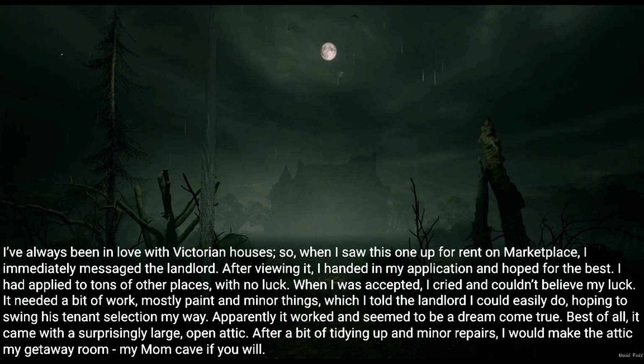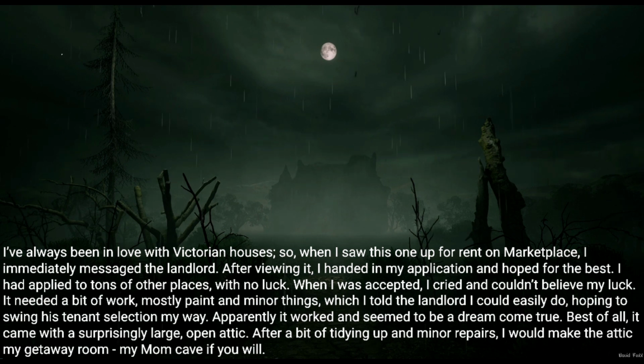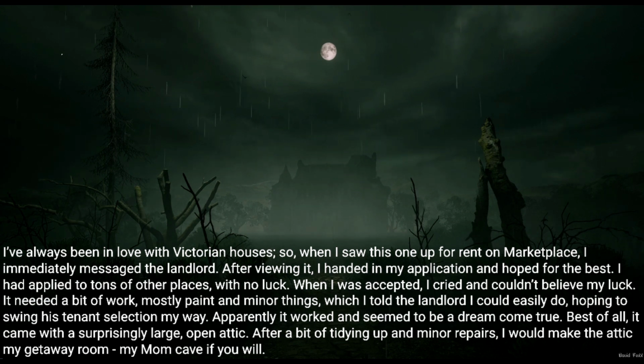I've always been in love with Victorian houses, so when I saw this one up for rent on Marketplace, I immediately messaged the landlord. After viewing it, I handed in my application and hoped for the best. I had applied to tons of other places, with no luck. When I was accepted, I cried and couldn't believe my luck. It needed a bit of work, mostly paint and minor things, which I told the landlord I could easily do, hoping to swing his tenant selection my way. Apparently it worked and seemed to be a dream come true.